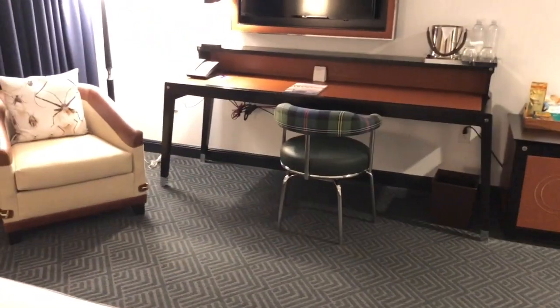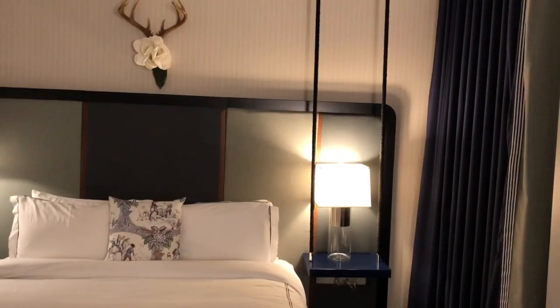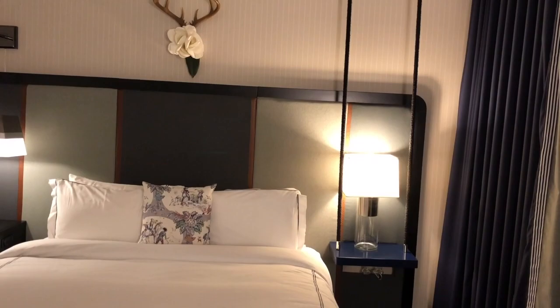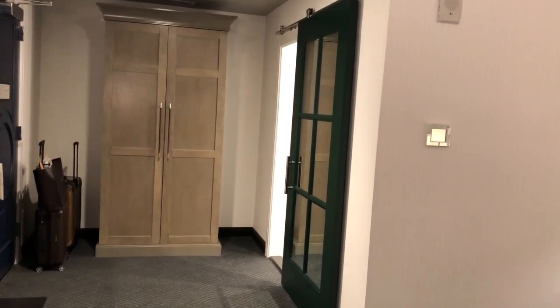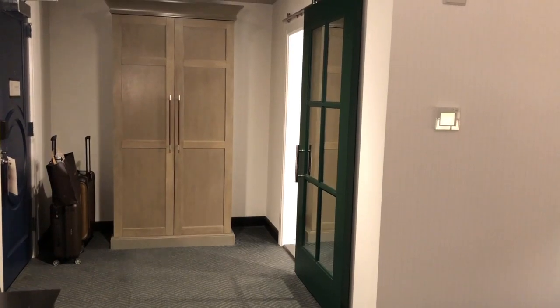All of these lamps, like everything except for that light bulb, has to be turned on individually. And they're like turn on old-fashioned style. What's fun about Kimptons? They're always artistic in their decorations. I mean, check it out. That gives me ideas. Okay, so anyway, there you go. This is the Kimpton in Winston-Salem.